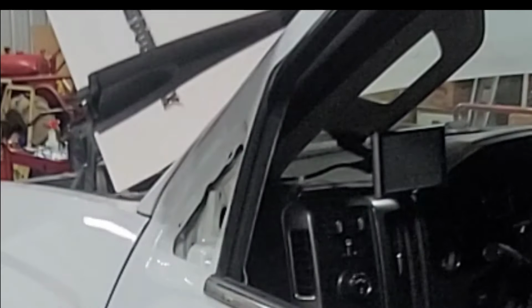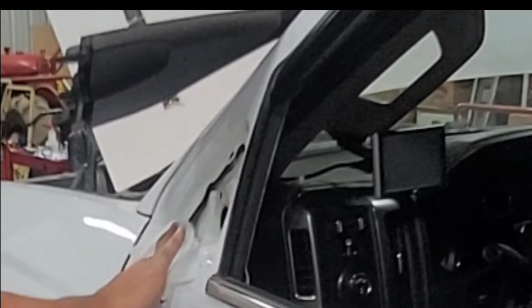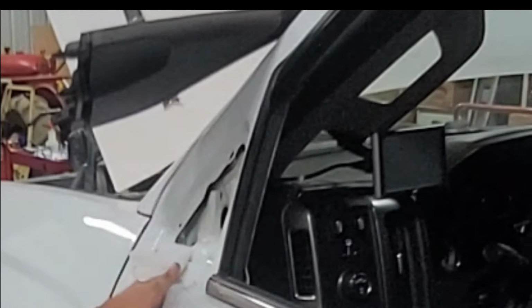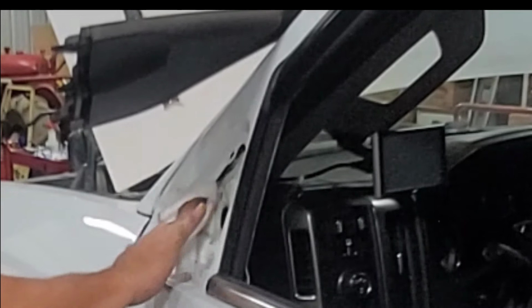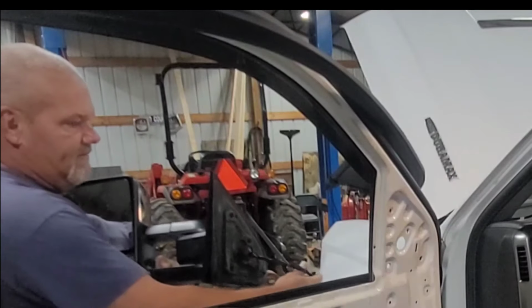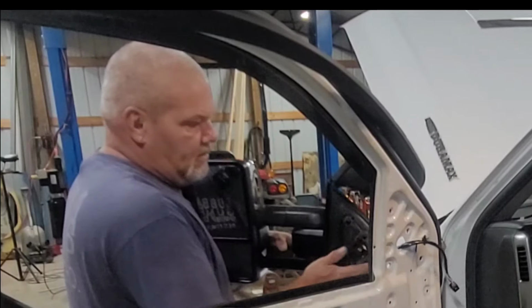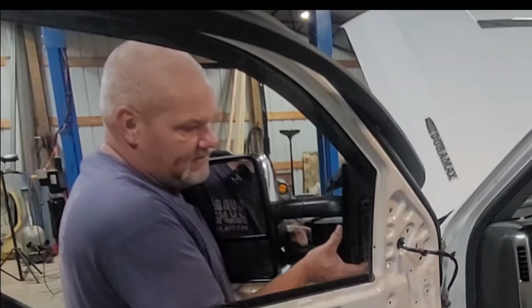Then I take a rag of some sort and clean off that mating surface for the new gasket. And this one is not that bad because I have pulled this one off before and I've cleaned it before, but the first time I pulled it off, it was filthy. We're gonna feed our wires through. Be really careful when you're coming in that you don't let those studs scratch the paint on your vehicle.